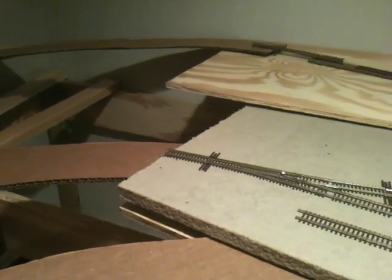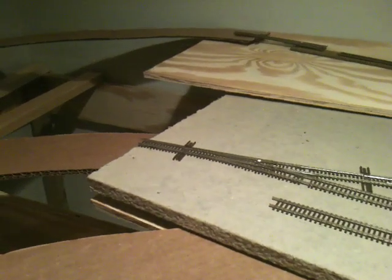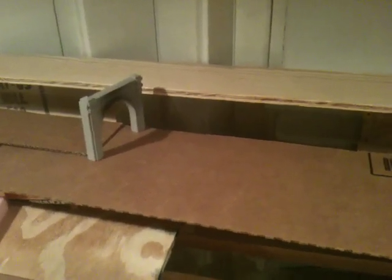This is the Western Maryland Connellsville extension in N scale. What we're looking at right now is the west end of the Connellsville yard. The cardboard line here going off will disappear over into this tunnel portal. It'll make up part of the yard lead and is the interchange with the Norfolk and Western and P&LE.